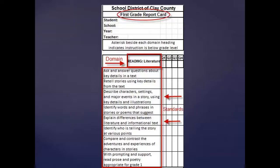By the end of this child's first grade year, he or she should be able to independently and consistently ask and answer questions about key details in a text, retell stories using key details from the text, describe characters, settings, and major events in a story using key details and illustrations, identify words and phrases in stories or poems that suggest feelings, explain differences between literature and informational text, identify who is telling the story at various points, compare and contrast the adventures and experiences of characters in stories. With prompting and support, read prose and poetry appropriate for grade 1.